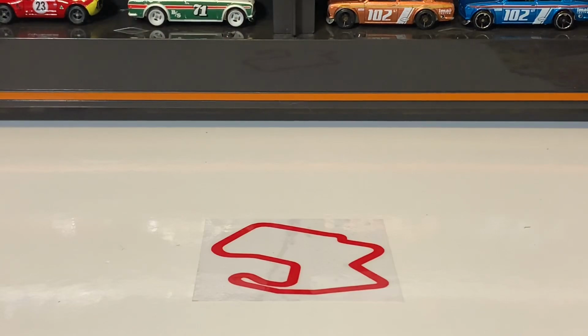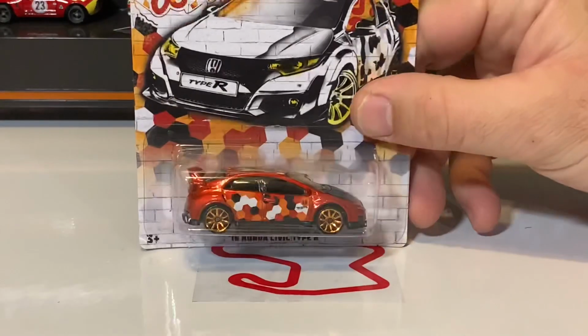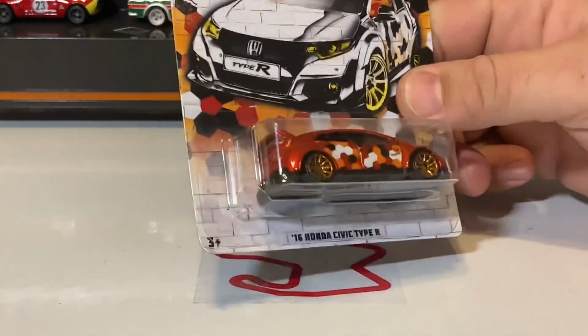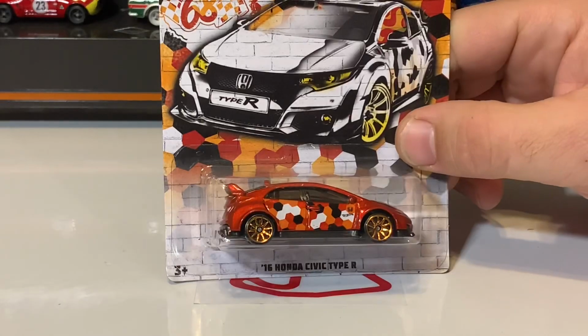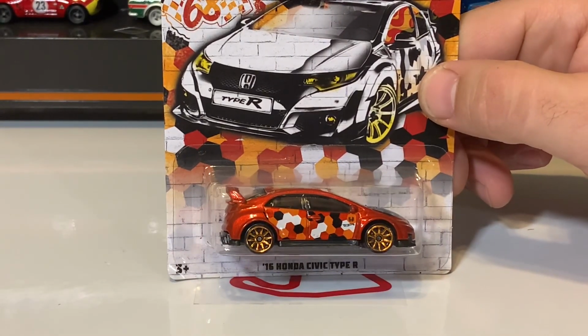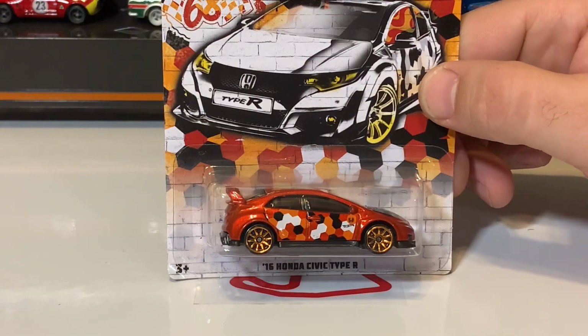Okay, what's next, Iris Dude? Next up, I believe we have the Honda Civic. Oh, we're gonna do the Civic? Oh, yes. I think Dad messed up the order a little bit. Okay, this is the 2016 Honda Civic Type R. We're super excited about that. This has the multi-spoke gold wheels.